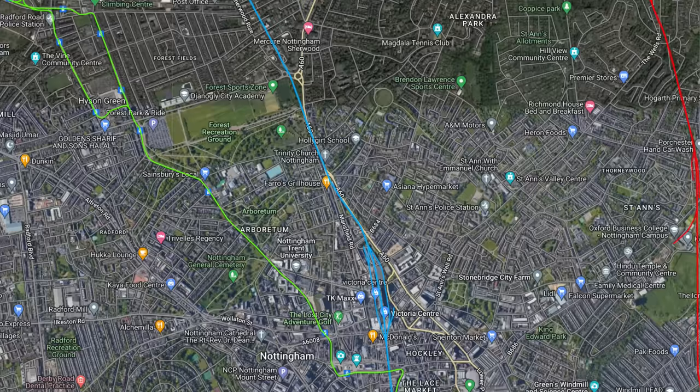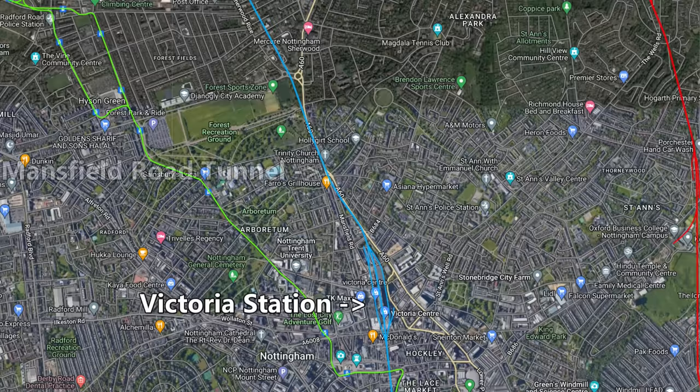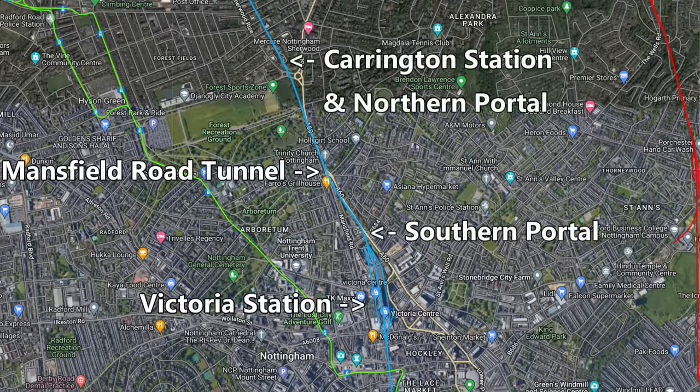So let us take a look at railmaponline.com and we can get a little perspective of where we are. So there's the former site of Victoria Railway Station, now occupied by Victoria Shopping Centre. And that is the location of the southern portal of Mansfield Road Tunnel. If we take a look at the top, we can see the northern portal of Mansfield Road Tunnel, also the site of where Carrington Station was, and the southern portal of Sherwood Rise Tunnel.